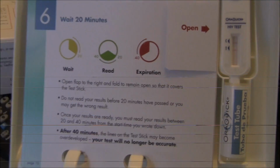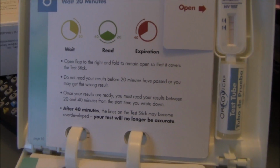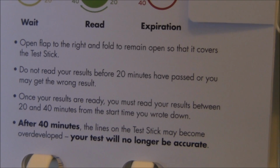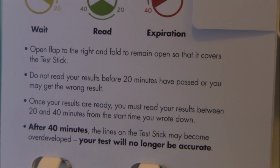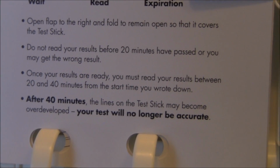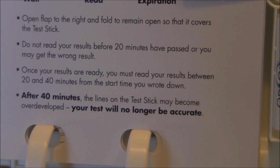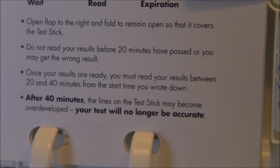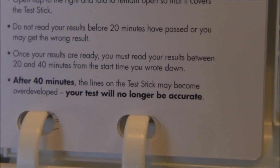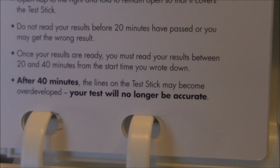So it's been 20 minutes. And let's see what the results say. So, wait 20 minutes, and I've waited. Open flap to the right and fold to remain so that it covers the stick. Do not read the results before 20 minutes have passed. You may get a wrong result. Once your results are ready, you must read your results between 20 to 40 minutes from the start time you wrote down. After 40 minutes, the lines on this test stick may become overdeveloped. Your test will no longer be accurate.